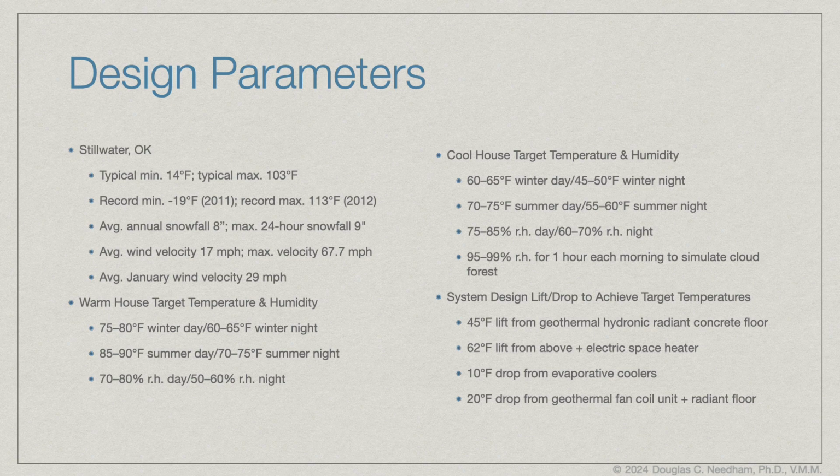But you need to know that, so then you can calculate what your system design is. What's going to be the lift? That means how much heat is it going to take to get to that indoor temperature that you need in the winter? And how much drop, how much cooling is it going to take to bring down the indoor temperature from a hot, hot summer day? So those are the pieces you need to think about. And so the system design was 45 degrees of lift from a geothermal hydronic radiant concrete floor. We're going to look at that. 62 degrees of lift from that, plus an emergency space heater if needed. 10-degree drop from evaporative cooling, and a 20-degree drop from a geothermal fan coil, plus the radiant floor. We'll take a look at all of these and how they work.